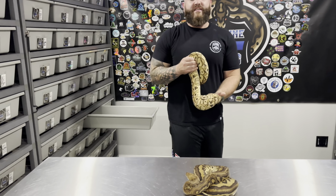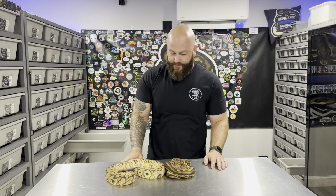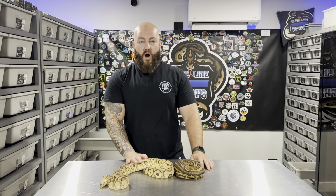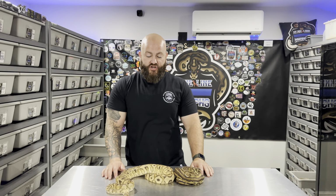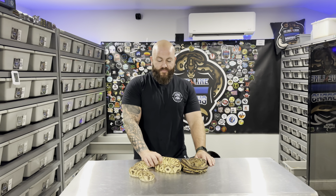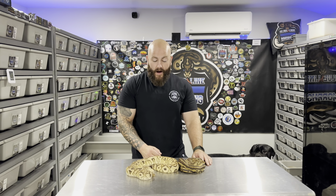So this clutch was the Stranger Leopard Clown paired to our Pastel Spot Nose Clown. This girl, we hatched her out in 2021. If you remember, our buddy pulled the clutch in April when we were in Mexico. She hatched June 2021. In 18 months, she was on her first clutch. It's pretty good.